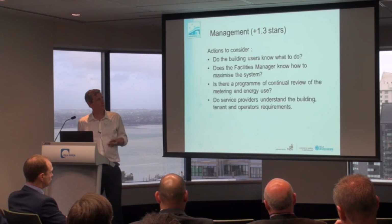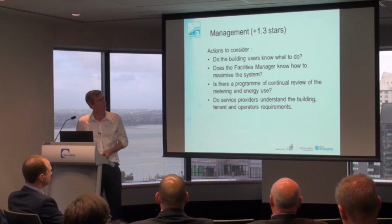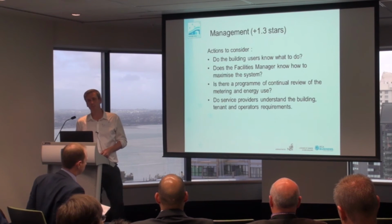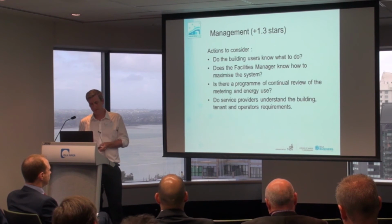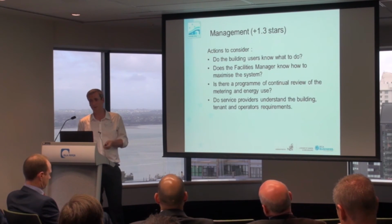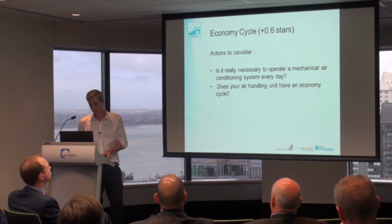An important one to me is service providers understand the building, tenants and operators requirements. No good in having all this at high level if you're not telling the guy on the ground who's on there with the tools fixing it on a Friday afternoon that energy is the key to the operation, and changing set points and turning things on manual and things like that. So do the people fixing it actually understand the building? From my experience, people might have been trained 30 years ago and they're still working on the tools. They might not be working the same way as when they were trained 30 years ago. So there might be a bit of upskilling.